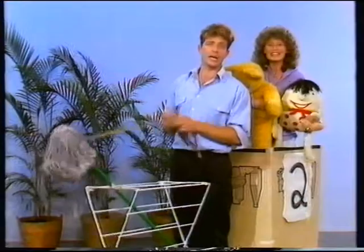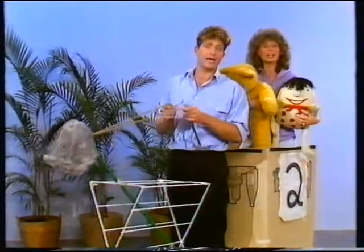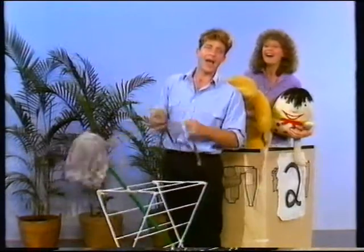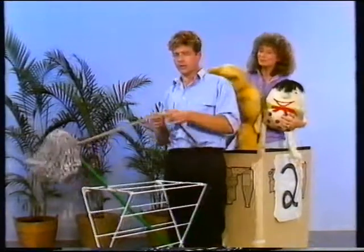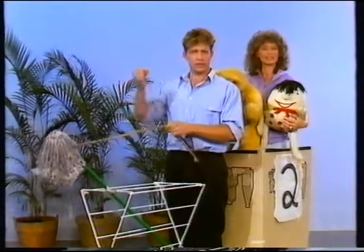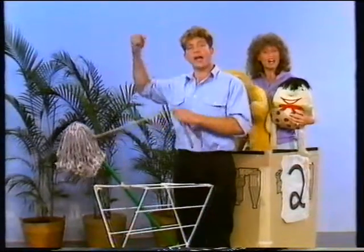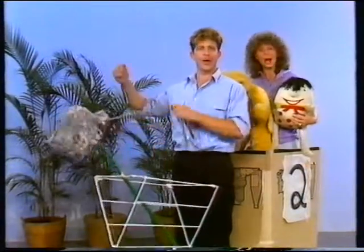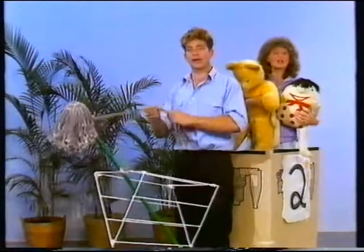Ding, ding, ding, I am on a tram. All the people hurry in when the driver makes a ding. I am on a tram. Well, nearly there. Ding, ding, down the hill we go. You're dinging, come on. I am on a tram. All the people hurrying when the driver makes a ding, I am on a tram.